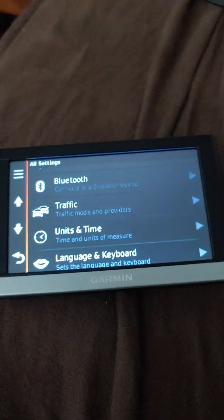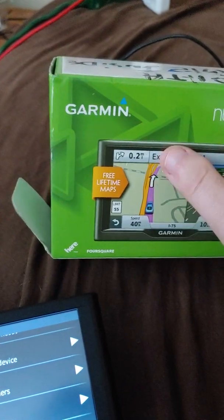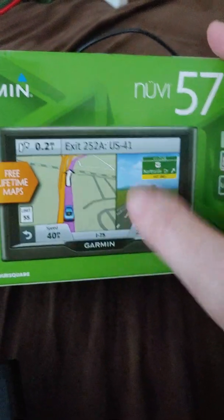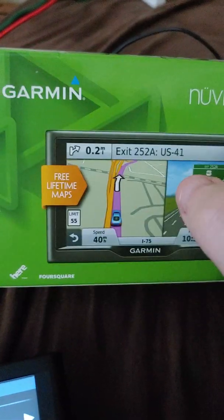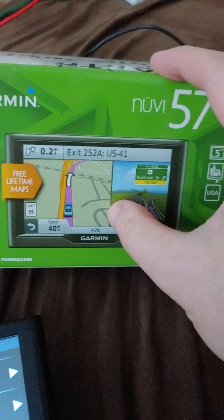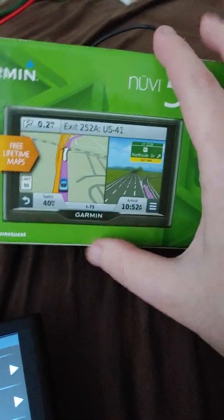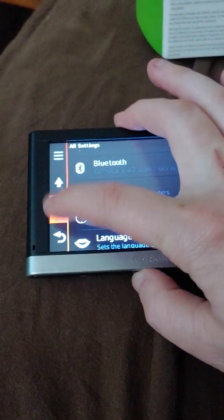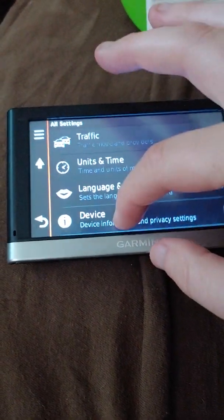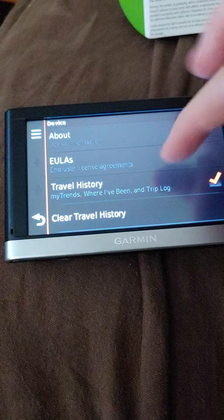There's a traffic setting. This one doesn't have the traffic cable in there, but it will show you on the screen, like, obviously your purple and stuff, but I just wanted it because of Bluetooth. I could hear it through my car. It has lifetime map updates, and it has this 3D thing. It splits the screen. So when you're coming to an exit, if you have the 3D thing on, it'll split your screen like this, and it'll show you like you're on the freeway going to the exit, and when you're close to the exit, it'll pop up, which is super nice. That way you don't have to see all these roads and all this stuff. You just see, oh, there it is. Simple. So, language and keyboard, time, all that, device information. You can clear travel history, which I had to do. You can log where you've been.